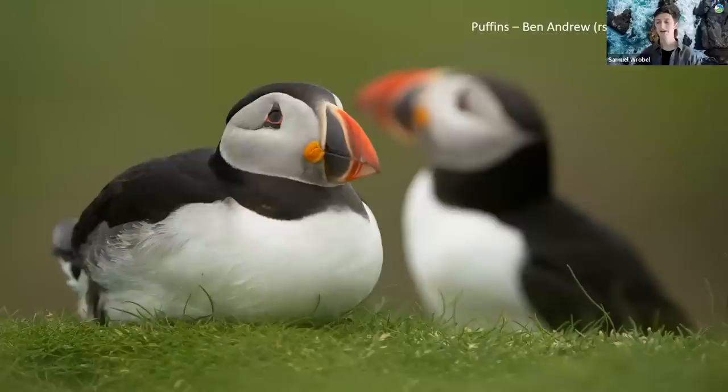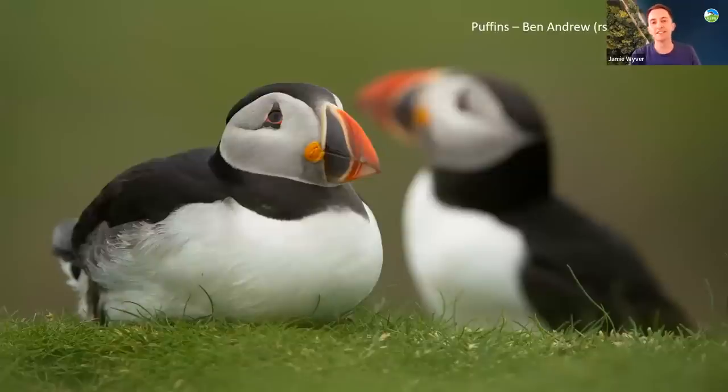So whatever kind of hole and little burrow they can find, they will be using that as best they can. Always nice to see a puffin. So I don't think we need to give you any ID tips with this one. This is hopefully a very, very easy one. There's nothing else in the UK that looks quite like it.